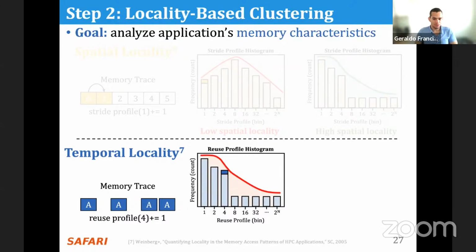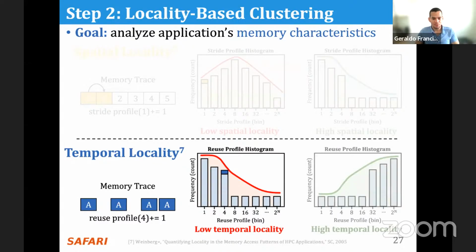We use the reuse profile histogram to calculate the cumulative distribution of reuse profiles, which represents the final temporal locality value. A temporal locality value close to 0 is caused by low data reuse. In such a case, we say the application has low temporal locality. A temporal locality value close to 1 is caused by high data reuse, and in such a case, we say the application has high temporal locality.